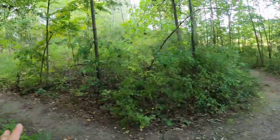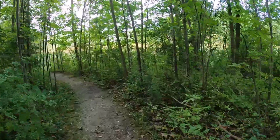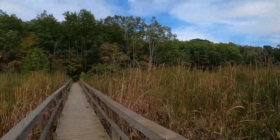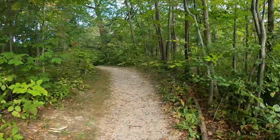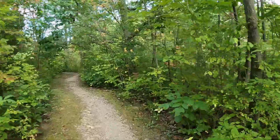Okay, we're back to where this part diverged. So now we go back across the bridge and then we finish with the other circle. Okay, we are on our way back to the parking area, the starting spot.